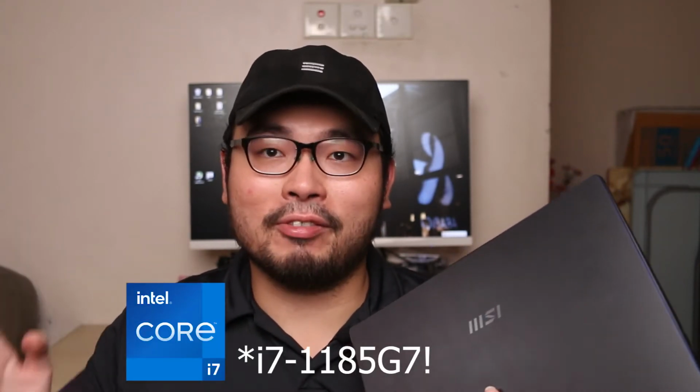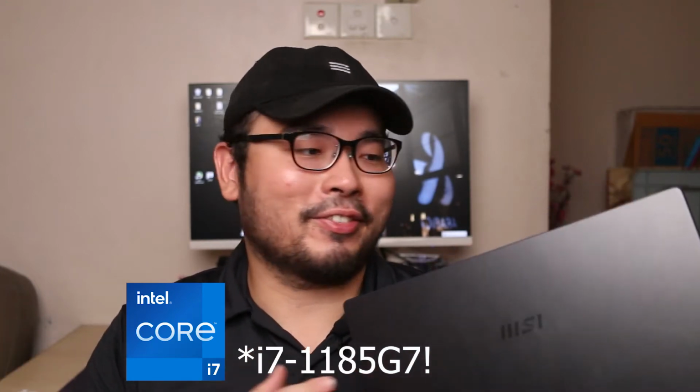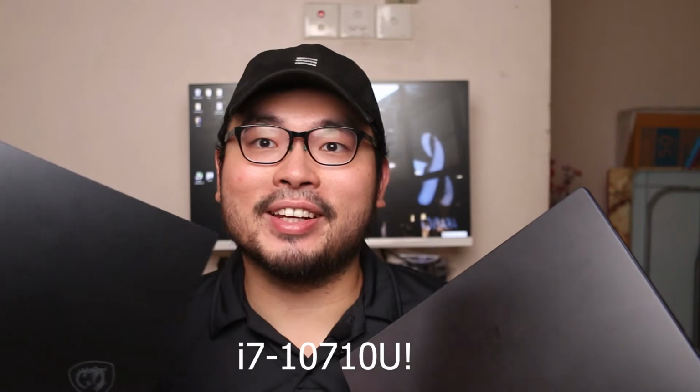Alright, the Intel 11th Gen chips are what make this newer one different from the older one. This has the i7-1165G7 CPU SoC from Intel, which has the latest architecture and the Xe graphics, and 4266 MHz RAM, which is the standard for all the EVO branded Windows laptops. This is way faster than the older one. This one has the 10th Gen i7-10710U. Their naming scheme is pretty bad.